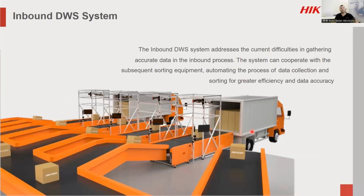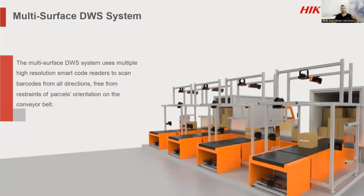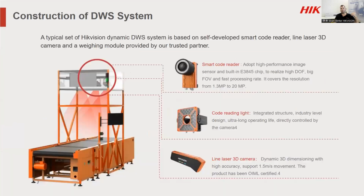As I mentioned, this is a DWS system. The DWS system allows us to offload the goods from the truck. It scans and makes sure that every single angle gets covered. So we know the size of the box, we know what the barcode of the box is, we know that it's been offloaded, and we know which direction it's going inside the warehouse. It's just amazing. Once it gets there, the same principle goes for when we are loading it onto a truck again.